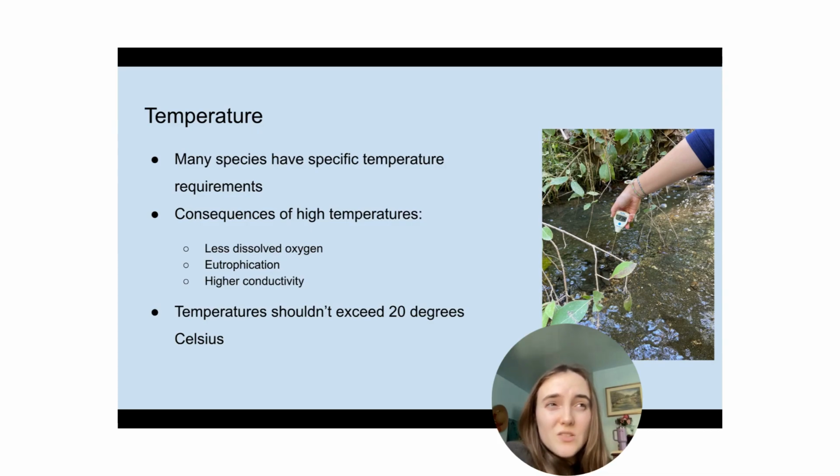High temperatures can also lead to accelerated chemical reactions, which leads to the release of excess nutrients in the water, leading to eutrophication. Higher temperatures can also mean higher conductivity, which puts stress on the organisms. As you can see, it's all tied together and all parameters are influenced by each other. Water temperature should not exceed 68 degrees Fahrenheit, but we're going to be measuring in Celsius, which is equivalent to 20 degrees Celsius.